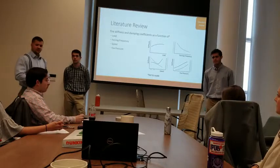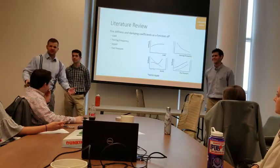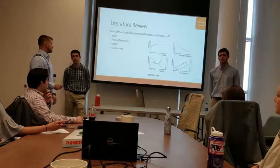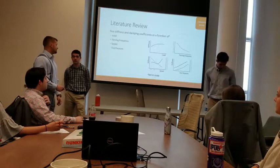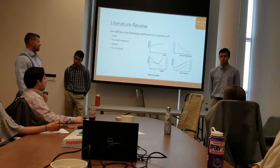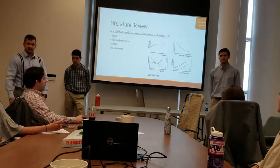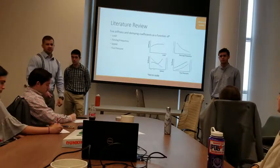All right, so we talked about the vehicle, we talked about suspension. Now we're going to talk about the tires. Everybody's car has tires, right? We can't leave that out of the equation. So you can see we're talking about load, forcing frequency, speed, and tire pressure. The graphs here on the right show that the stiffness increases as load increases, and then it starts to taper off. Then the stiffness goes up as speed increases, and the damping coefficient decreases as speed increases. Over here you can see the damping coefficient decreases as the forcing frequency increases. And then our stiffness and damping coefficient both increase as tire pressure increases.